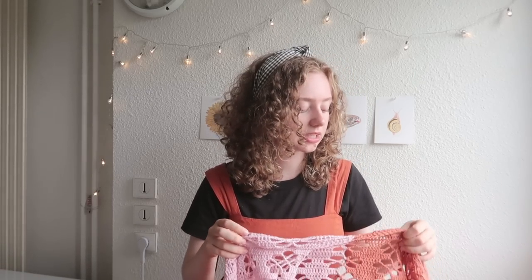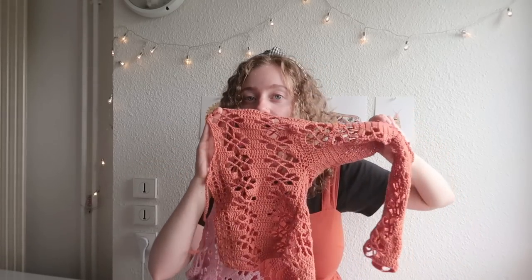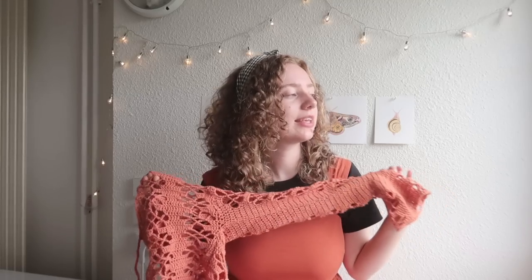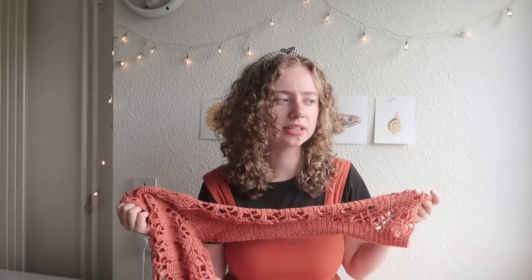So it's very easy to work on, yet still super fun because of the flower pattern you are constructing. The yarn I use for this is, I think, BC Garn Bio Balance. I think that's the name. I had this yarn laying around for a pretty long time, and I originally wanted to make a top with it, but it's a mix of wool and cotton, and I found it a bit too scratchy to really make a top out of it, so I thought a cardigan would be nice.